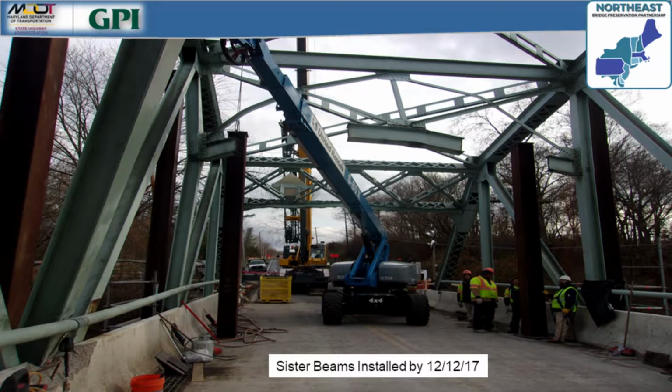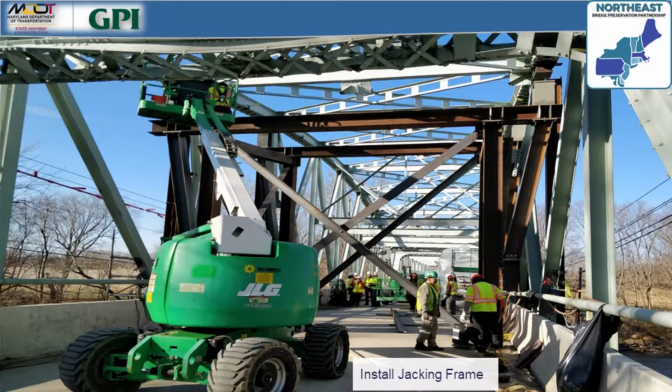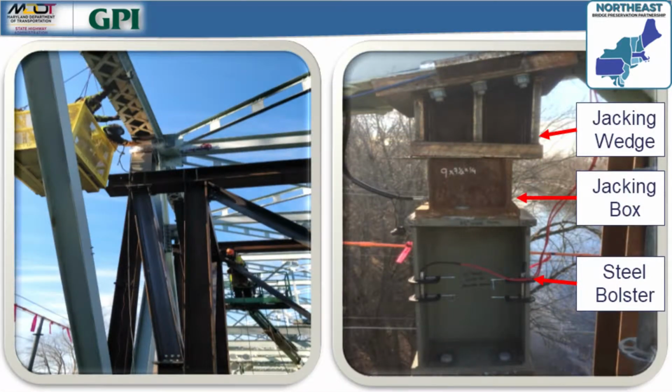Rod mentioned having some beam and H-pile sections that we used for the sister beam and the jacking frame, and then we cut some of them up, but also used them for the connections for the jacking frame and to create this bracket here. So here, 6 days after the impact, you can see the sister beams are in place. The first two jacking frame columns are up there, and they've cut out whatever portions of the overhead bracing were in the way. Here's an image of the completed jacking frame.